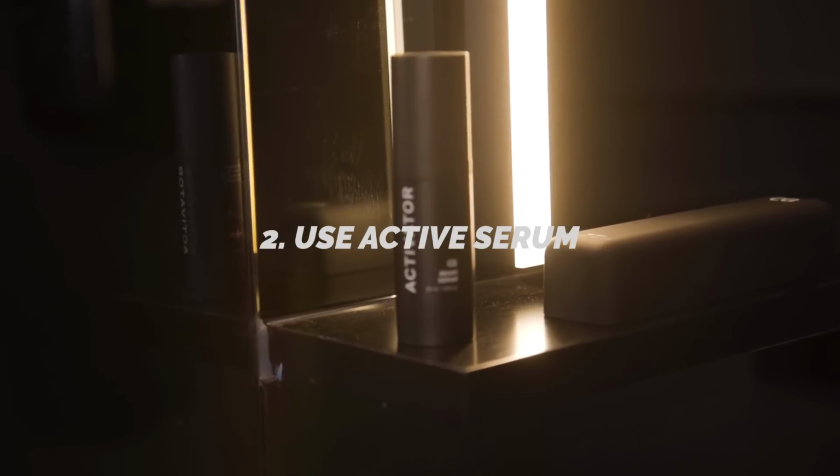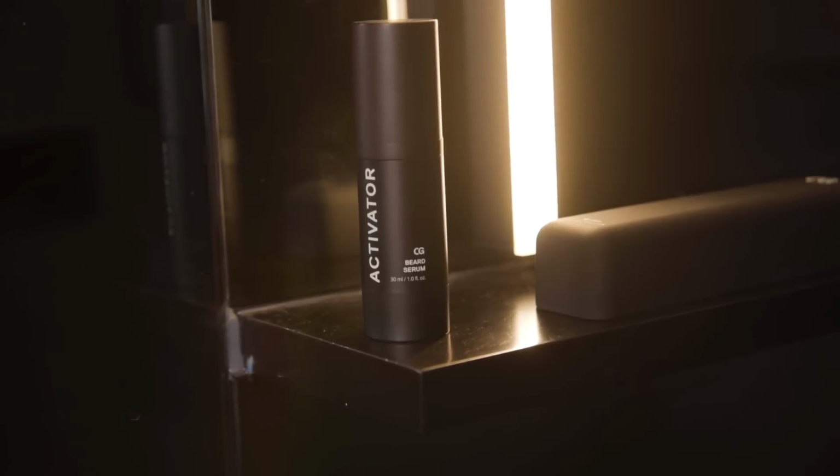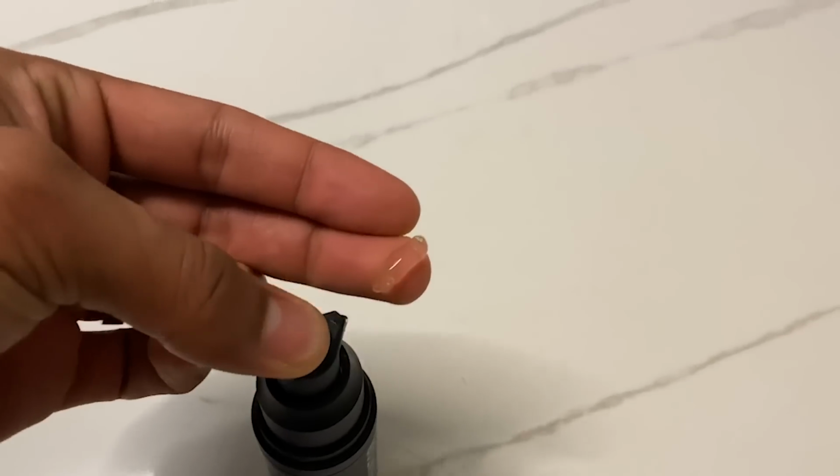Number 2, use an active serum. Look, like that study I showed, using growing agents in combination with the Derma Roller increased the effects of it. One of the growing agents that they studied was something called minoxidil. Now, this is something that you can use. However, I've used it in the past as well. It has a lot of side effects. Itchy, flaky, irritation, red skin. It feels horrible on the skin.